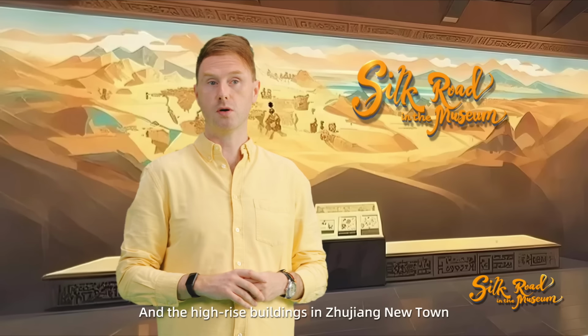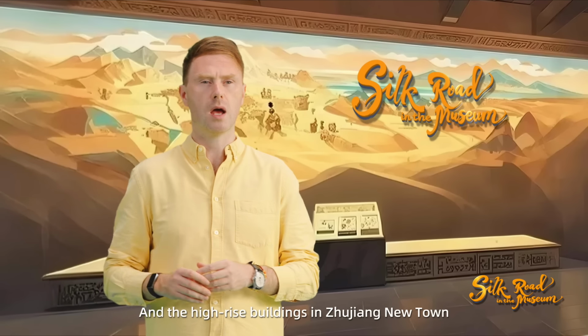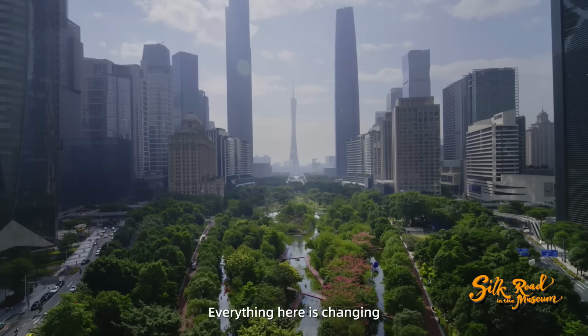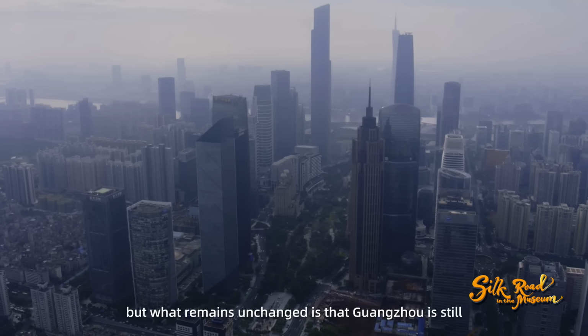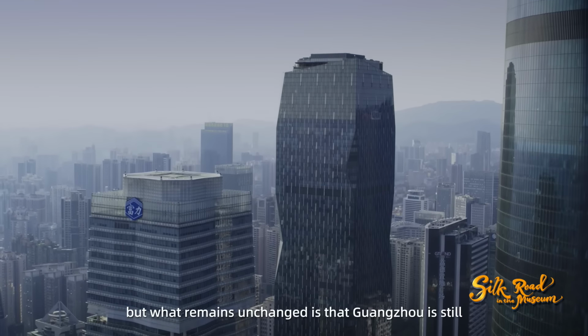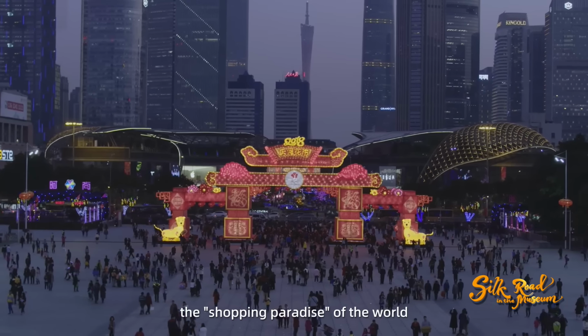The high-rise buildings in Zhujiang New Town are like those from science fiction movies. Everything here is changing, but what remains unchanged is that Guangzhou is still the shopping paradise of the world.